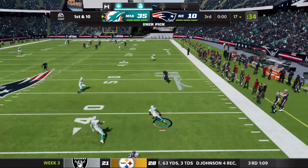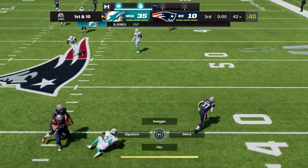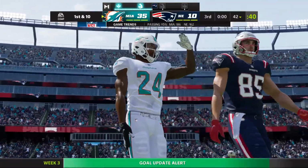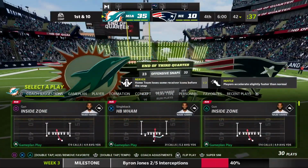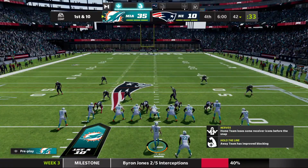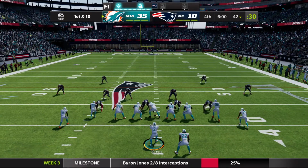Oh, Jones has just thrown his third interception. Picked off, Byron Jones. And the Dolphins are going to get the football back as time will run out on this third quarter of play. Back now in Foxborough. And that is going to do it for this third quarter of action. You're watching the NFL on EA Sports.